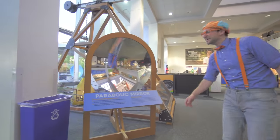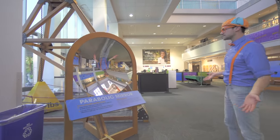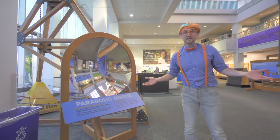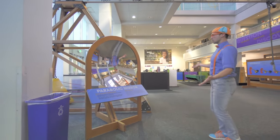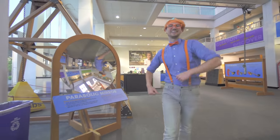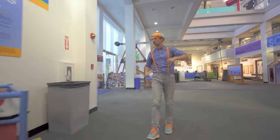Oh, hey, a cool mirror. Another one. Hey, hello. This is interesting. See, I'm upside down. But in real life, I'm right side up. Hello, hey, I see you. Whoa, whoa. All right, let's continue on. This place is so cool.